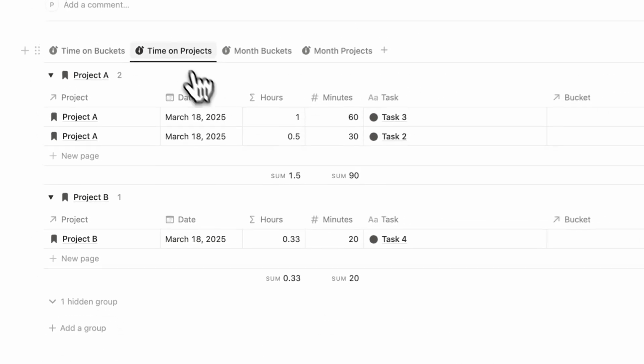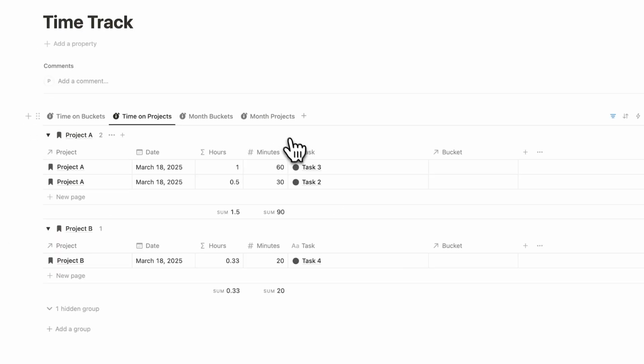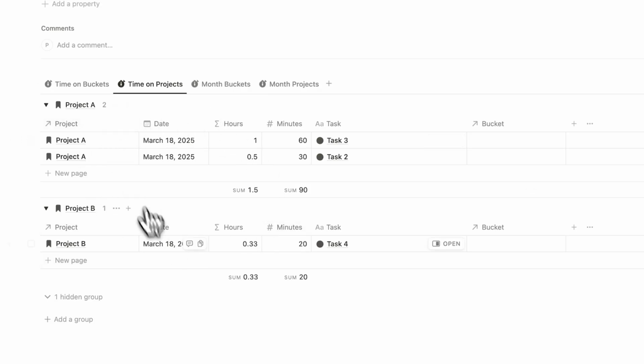And here on time on projects, I can see Project A, I've spent 1.5 hours, which is the 90 minutes here of 60 minutes and 30 minutes. And for Project B here, I've spent 20 minutes. So as I work, it's automatically adding this up in the background. I don't now need to open up another app and just enter the same information. It's just being tracked and categorized as I'm working.